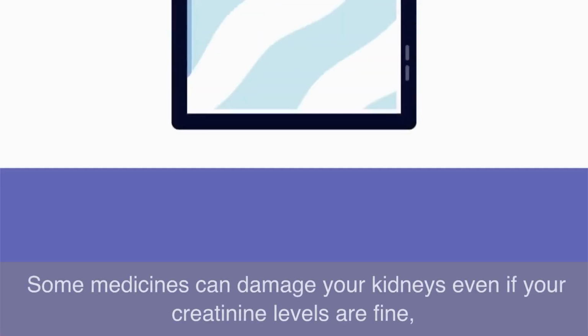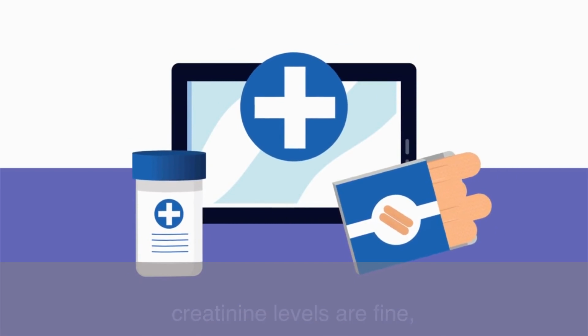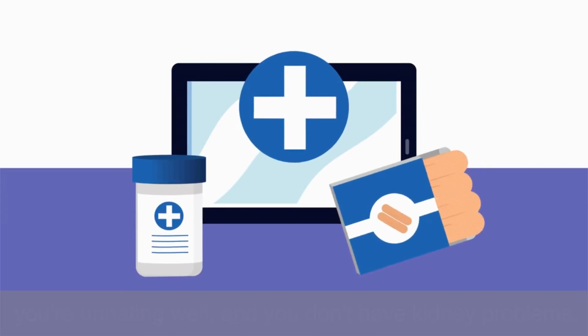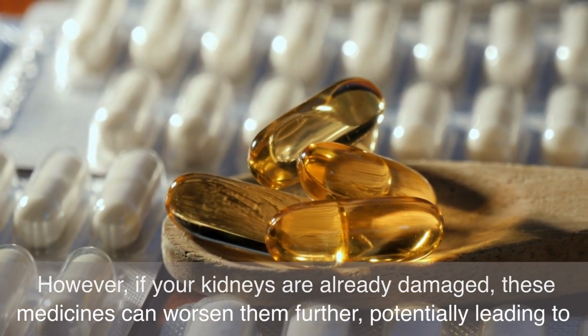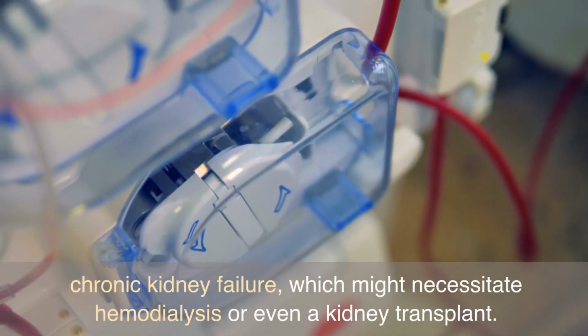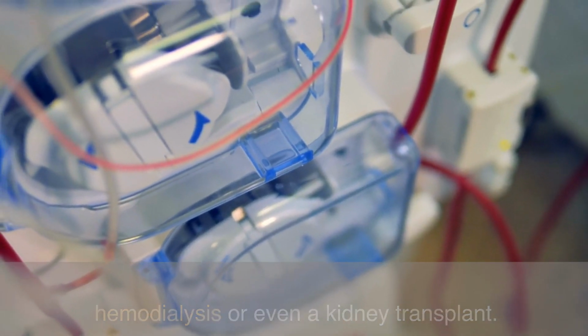Let's go. Some medicines can damage your kidneys even if your creatinine levels are fine, you're urinating well, and you don't have kidney problems. However, if your kidneys are already damaged, these medicines can worsen them further, potentially leading to chronic kidney failure, which might necessitate hemodialysis or even a kidney transplant.